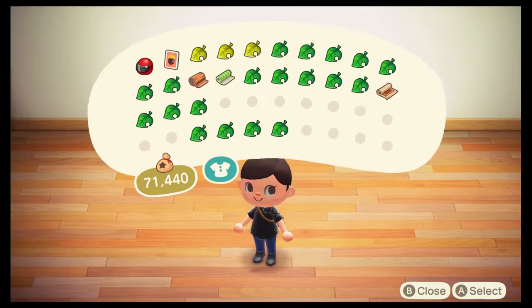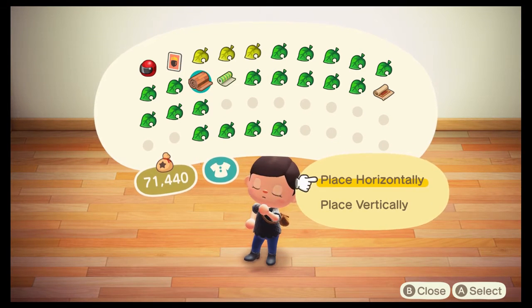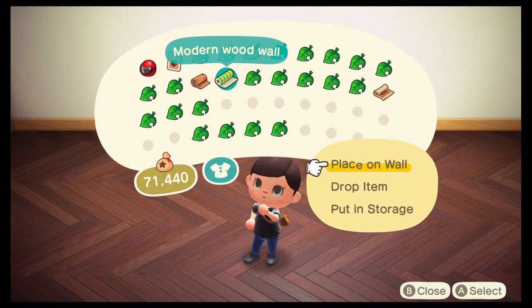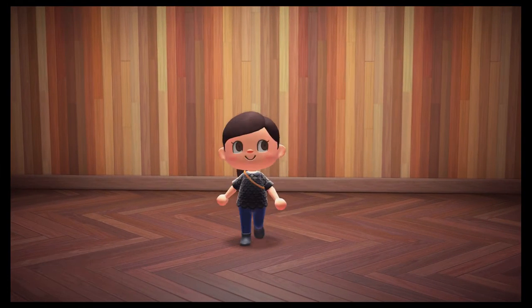So I'm going to go ahead and start with the flooring. I have picked out the Dark Herringbone flooring. I believe this should be available at Nook's Cranny. It's not super fancy or anything, it's one of the basic ones that you'll see in Nook's Cranny. I'm going to place it horizontally. You could put it vertically if you like. For the wallpaper, I have chosen the modern wood wall. So pretty basic, just your wooden wall and wooden wallpaper.